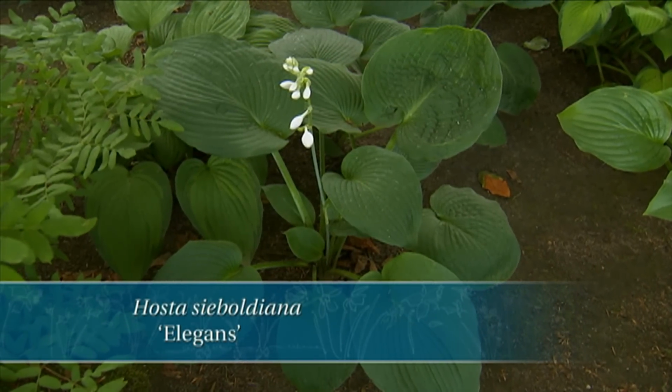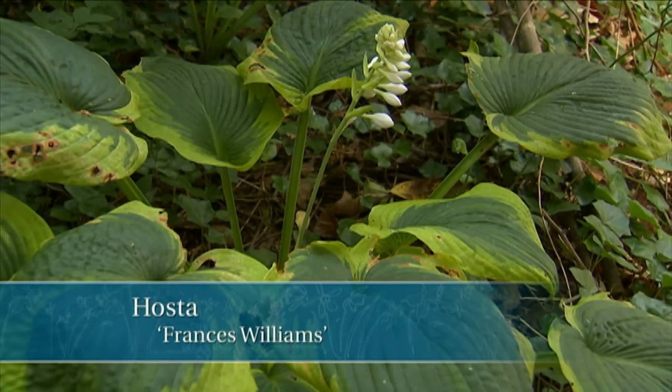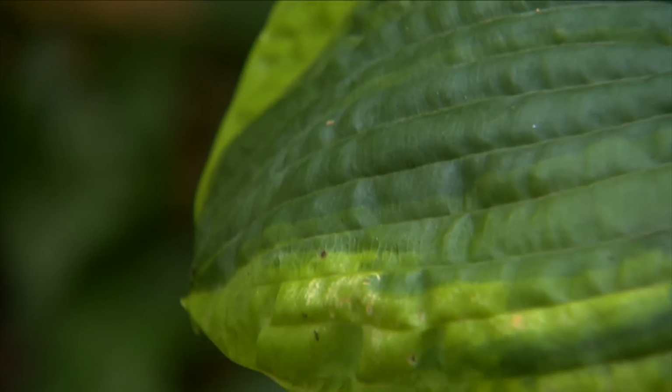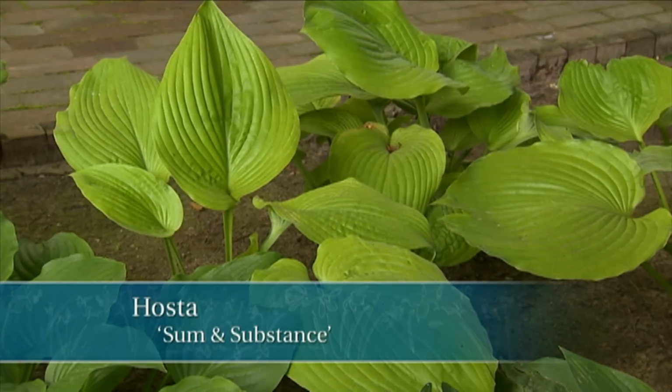One of my favorites is Sieboldiana elegans, old standby, and its sister, Frances Williams, is another beauty. Love that big heart-shaped leaf. Yes, and the quilting, the texture, I think is really good. Yeah, I love Sum and Substance. I see it here as well.